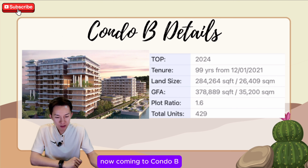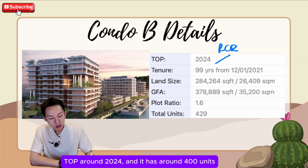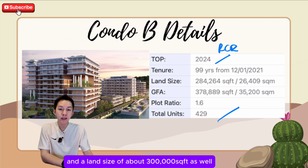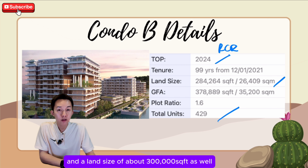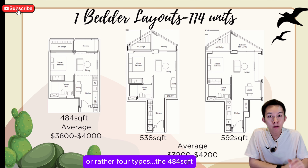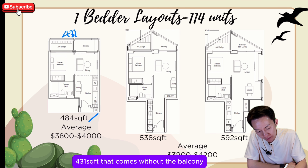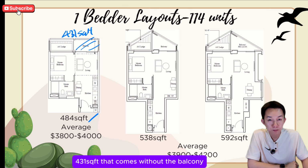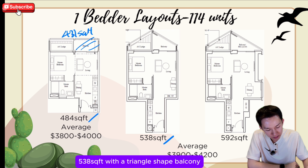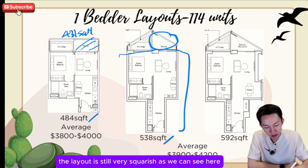Now, coming to Condo B, this condo is also in the RCR region, TOP around 2024. It has around 400 units and a land size of about 300,000 as well. So it's very similar to Condo A. The one bedroom consists of mainly 3 types, or rather 4 types. The 484 square feet, we also have the 431 square feet that comes without the balcony. And then we have the 538 square feet with a triangle shaped balcony, but overall the layout is still very squarish as we can see here.